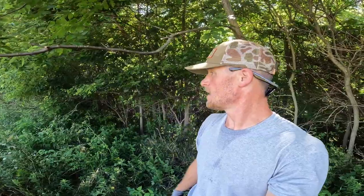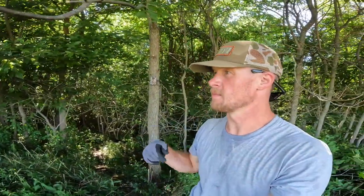The other thing is, this is going to be super easy to check. Great access. I think I've got a stand picked out, or at least a tree picked out for a stand in this little piece of woods also. So this thing's probably taken like 30 pictures of me, so I'm going to get out of here. But really excited about this spot. Sweet. Two more cameras out.